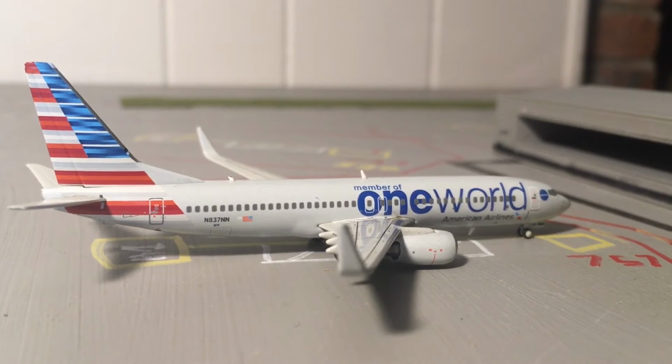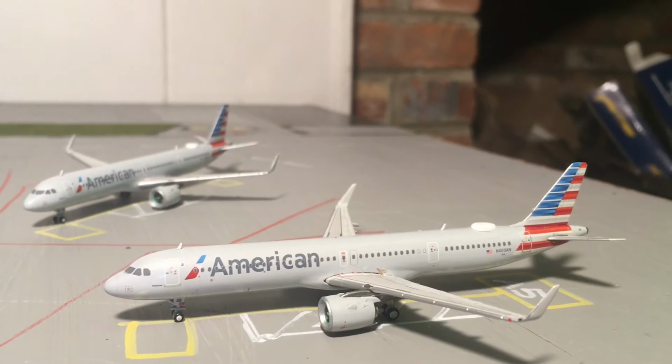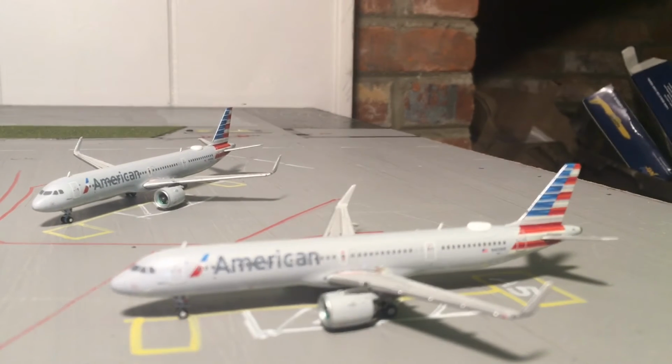And now on to Terminal A, or the American terminal, we have this American 737-800 in the Oneworld livery, who's going to be heading up to Chicago O'Hare. And then right here we have two twins. This first American A321neo, the closer one that's in focus, is going to be heading all the way over to San Diego. And then the one in the background is going to be heading over to Phoenix Sky Harbor, and then continuing all the way over to Honolulu. So Phoenix via Sky Harbor, Honolulu via Phoenix.